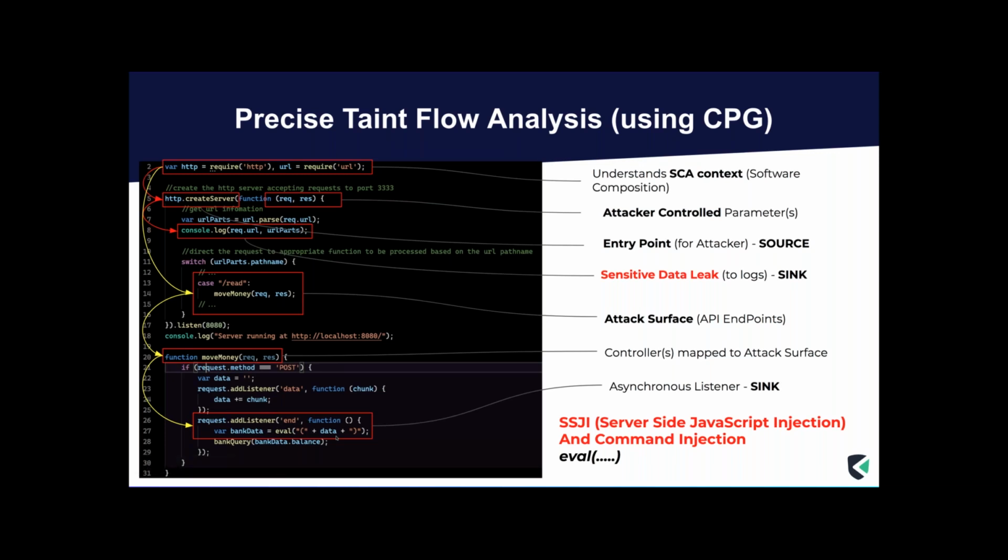So now, rather than just doing regular expression on eval and just saying this is a bad function, we are telling you precisely that you have an exposed API endpoint, and you are not doing any validation. You're just doing chunk assembly and directly passing it to the eval function. So with this, we can very straight up tell you that there's a sensitive sink of eval directly connecting to a source function, which is your entry point, which is read. And by the way, this is susceptible to SSJI, which is server-side JavaScript injection, and command injection because of the sensitive function, which is eval.